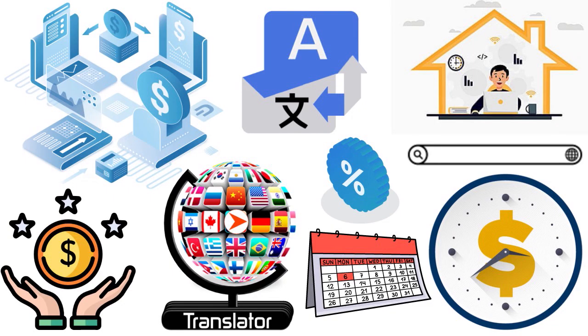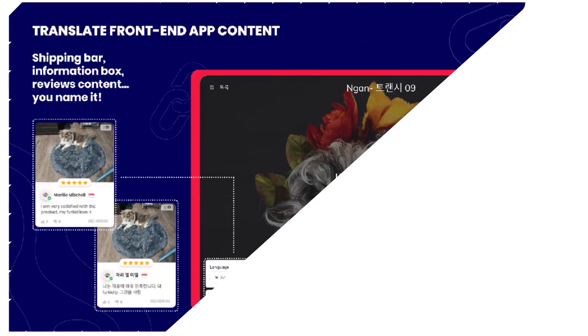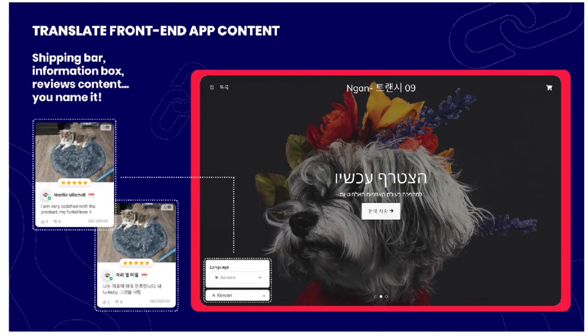We also have a front-end app content translation. So this is also an exclusive feature. Transcy will translate any content in front-end apps to target languages fast and easily, such as text box, information bar, reviews box, etc. So you can see on the screen the translate front-end app feature. It works very well with any front-end apps such as free shipping bar, Alley Reviews, sales box, sales pop-up, social proof, quick announcement bar, sales pop, social proof pop-up, all that kind of stuff.